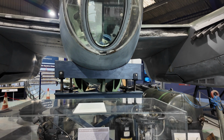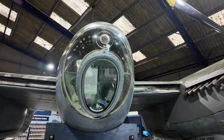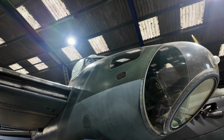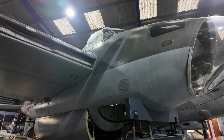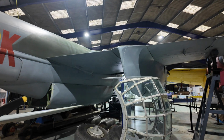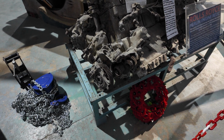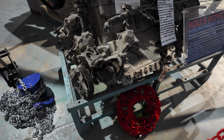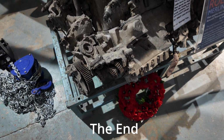This is a Mark 35 bomber version from April 1945. It was too late to see service in the war. This is the wreckage from a Merlin engine from an American Mosquito, which unfortunately crashed and hit a railway embankment, which unfortunately did neither the engine or the crew any good. Both crew members were killed.